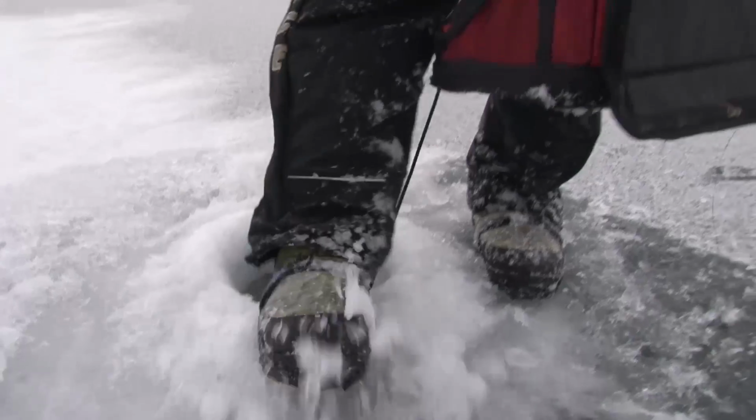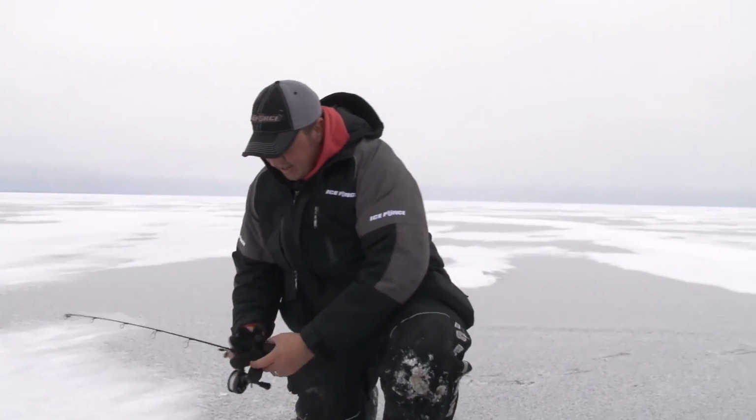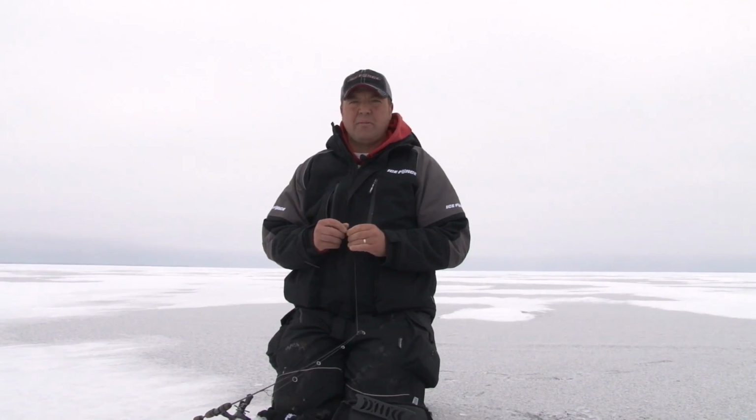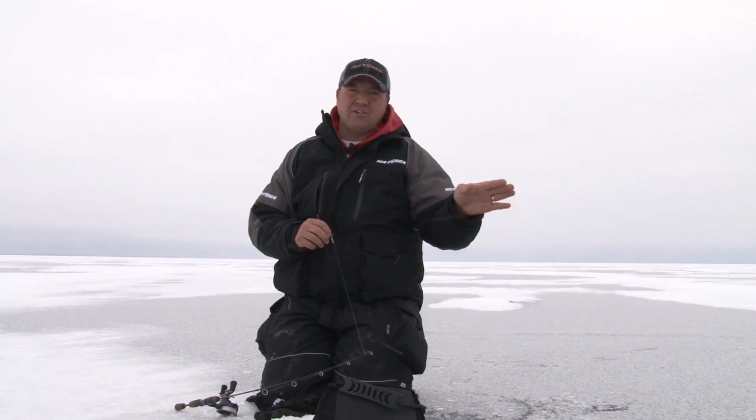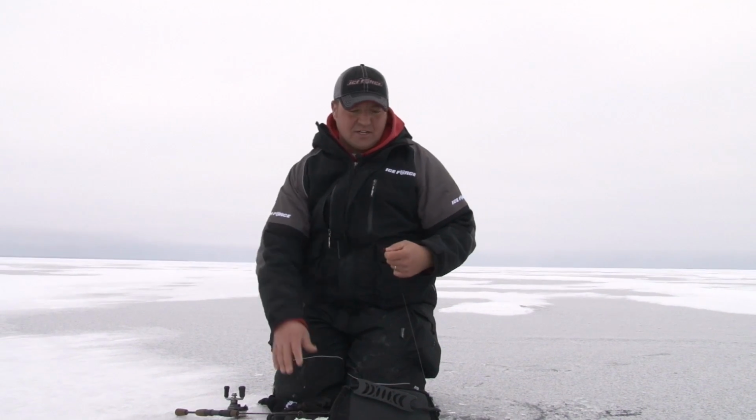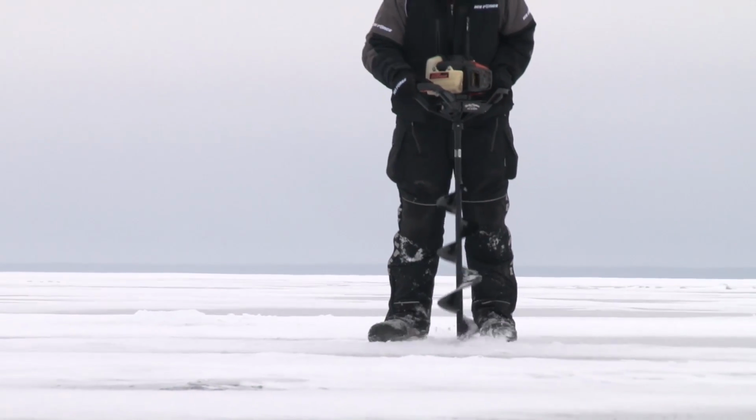There we go, right on the edge. Map chips only get you so close. I like to mark out the edges either with my four-wheeler, snowmobile, or just walk it. And then of course zigzag my holes, so I'm staggering my depth from deep water to mid break up to shallow water as well. We're fishing a lot of structure, whether it be mud flats or gravel bars.